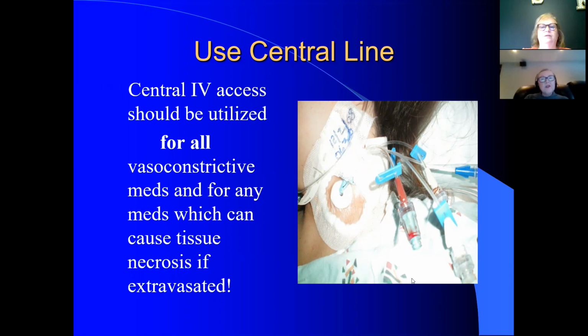And if I could also just jump in here, this line needs to be well secured. There are different types of securing devices. I always say if you work at a rich hospital, you have those StatLocks. It's a little device you stick on the skin, and it will grab it. You feed your tubing through that, and it actually locks it in place. It's a plastic device. It's long term. Once you put it on, you don't have to change it until it's faulty.